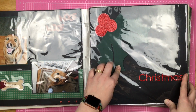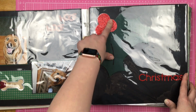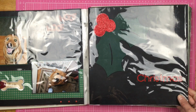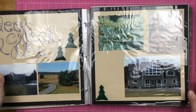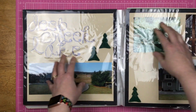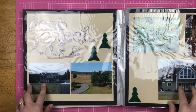So this is a big chipboard thing that I covered in green paper and then stickled the holly berries. And this was a pre-made rhinestone Christmas title. And now we're in the Christmas fun. Ooh, my album that's sitting behind me is starting to fall on me. Okay, there we go. So this is a fantastic Christmas because we didn't spend it with family.